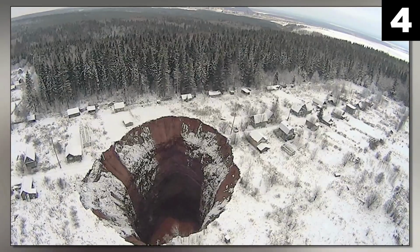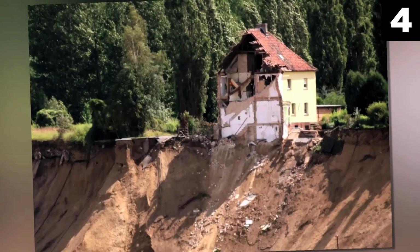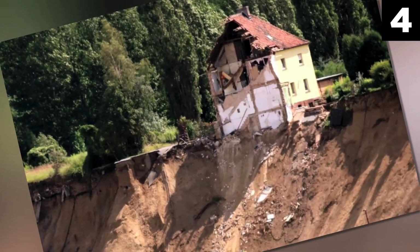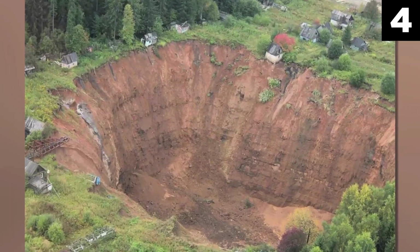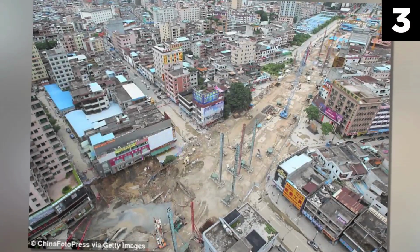You can probably guess that the nearby locals are pretty scared at this point, and for good reason too. There's a second mine that is still connected to the one that collapsed. Russian authorities have assured the town that everything will be okay, but the locals are fairly sure they've all been bribed by the mining company. As such, they're just waiting for the day that the second mine collapses and ends them all. What a happy existence. Number 3.